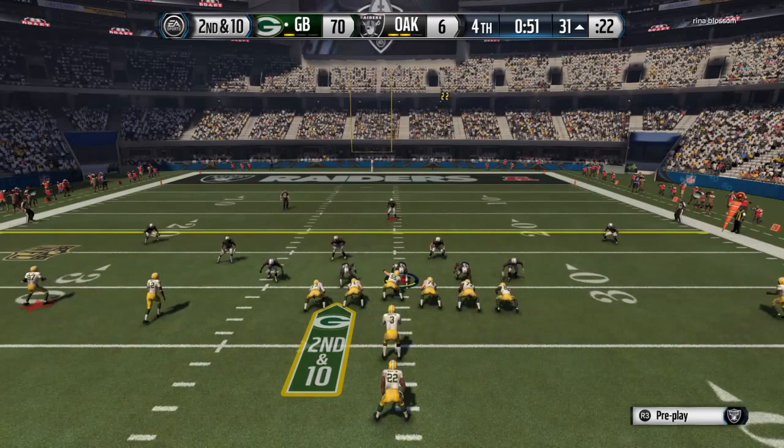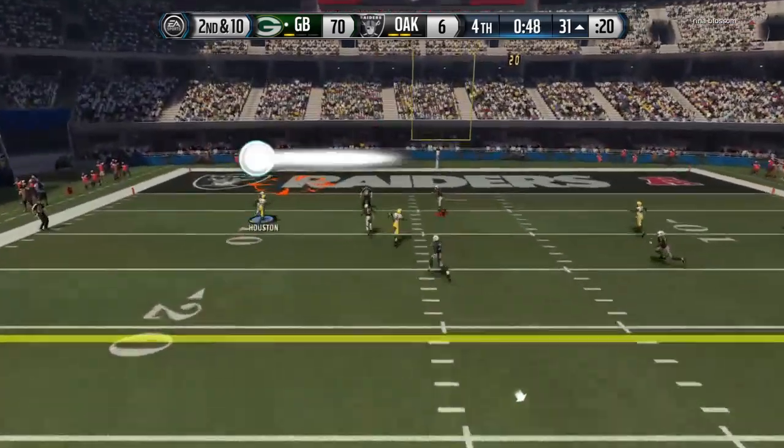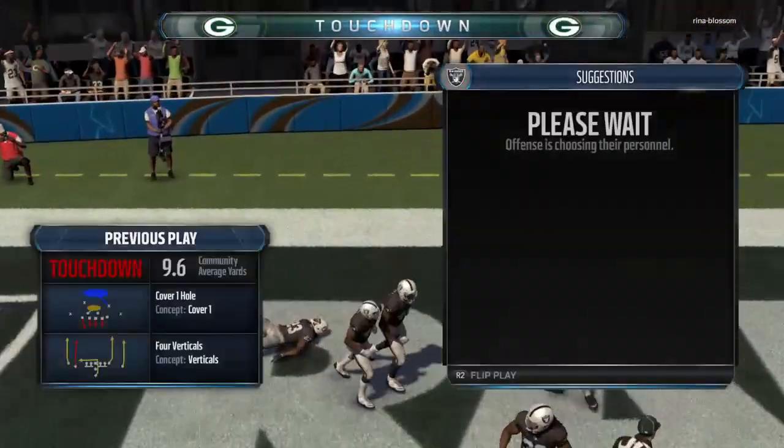So many times when you drop a football in the NFL, a pass like that, it's because of lack of concentration. He just makes the grab. Touchdown.